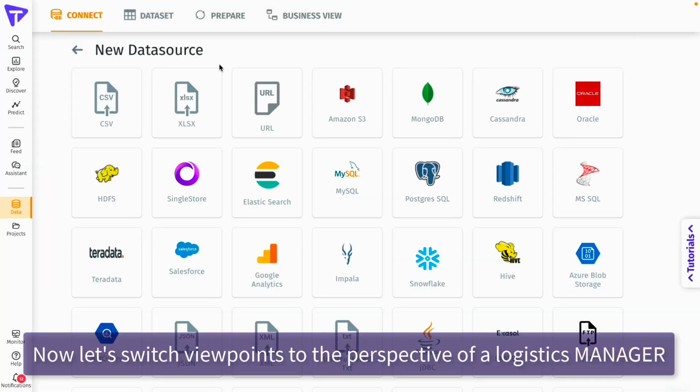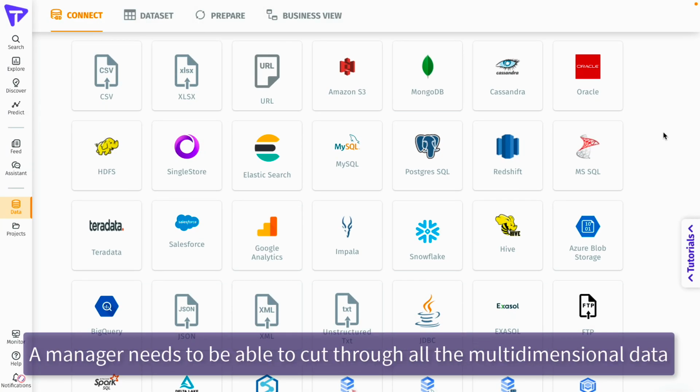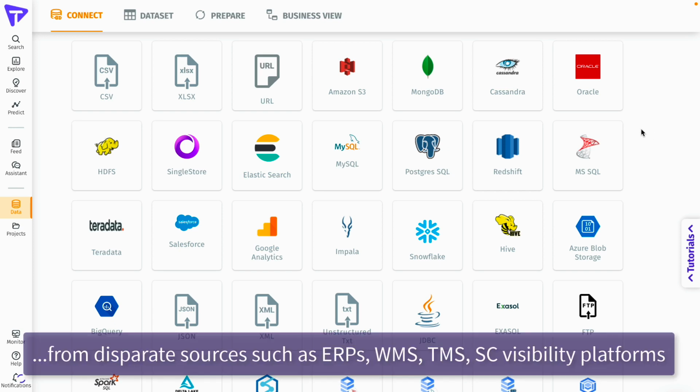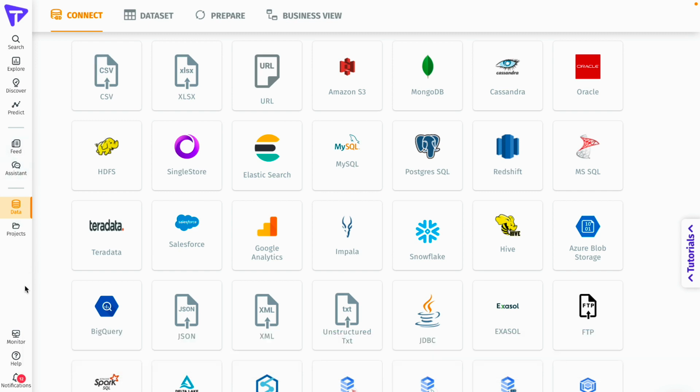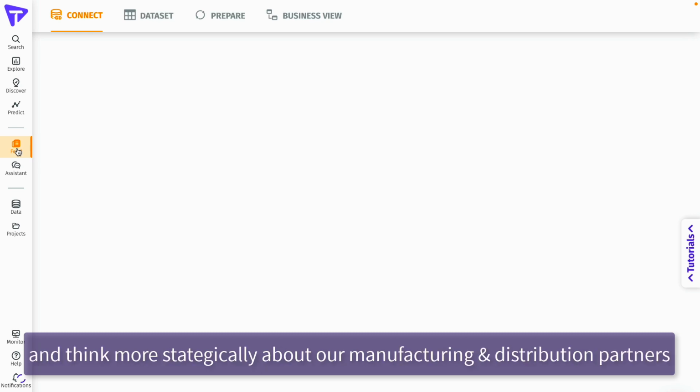Now let's switch viewpoints to the perspective of a logistics manager. A manager needs to be able to cut through all the multi-dimensional data from disparate data sources such as ERPs, WMSs, TMSs, supply chain visibility platforms, and more to gain supply chain intelligence and to think more strategically about our manufacturing partners and distribution channels.